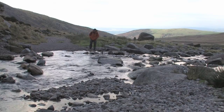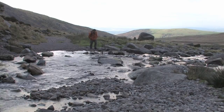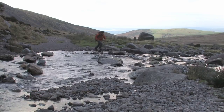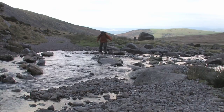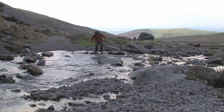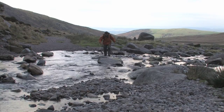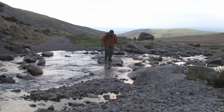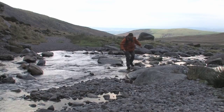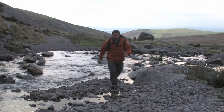I wasn't expecting a river crossing here. On my map this was down as a ford or a stream that was so shallow that you could walk across it. There's very high winds today, making it more difficult to cross. Now, that wasn't too bad.